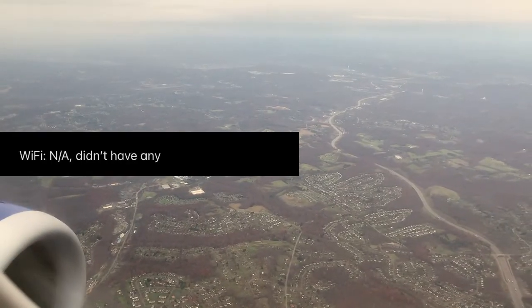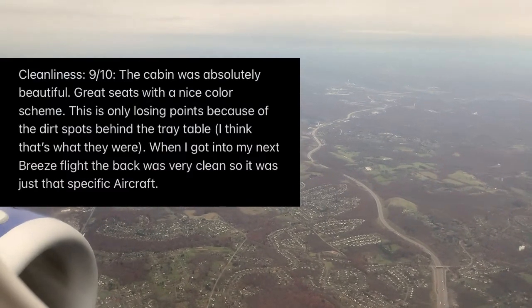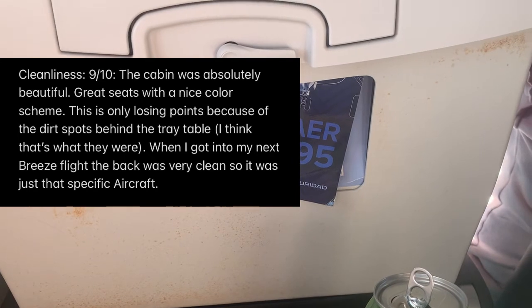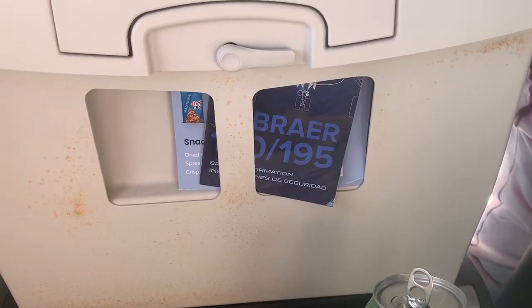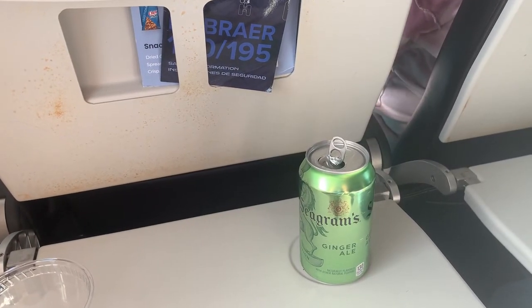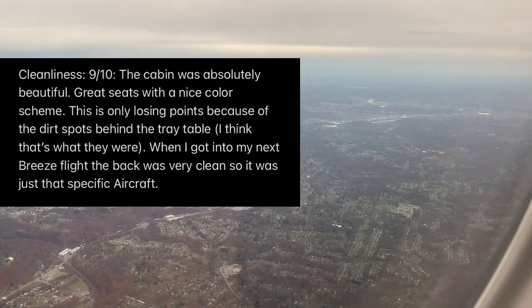The Wi-Fi, the airplane didn't have any Wi-Fi, so that's not applicable. And the cleanliness, I'm going to give that a 9 out of 10. The cabin on this flight was absolutely beautiful, and the seats had a really nice color scheme. The only thing that makes this lose points is that on this specific aircraft, they have these little dirt spots behind the tray table as shown here, but that was just on that aircraft because on my other aircraft today, it didn't have that.